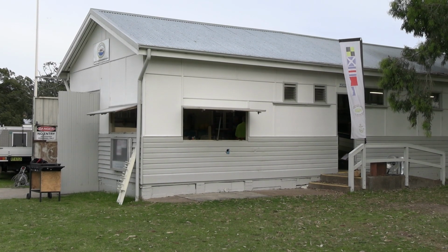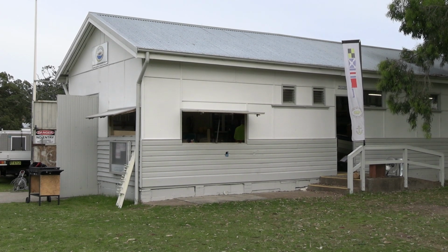Hi, I've come up to the classic boat shed up at Rathmines on Lake Macquarie to see the birthing of Steve's Selway Fisher Ptarmigan. Yes, it's being born today. It's leaving the shed on a trailer for the first time, seeing daylight. The christening will be in a couple of weeks' time because that involves water and champagne, and that won't be until he's actually got the rigging up, which he's going to do at home.